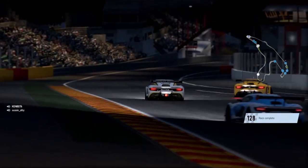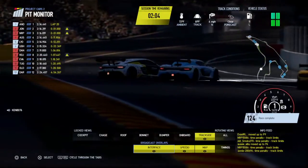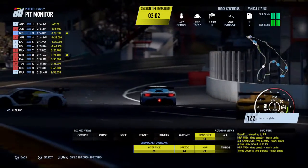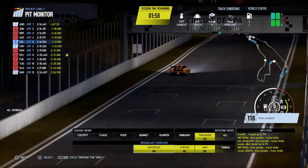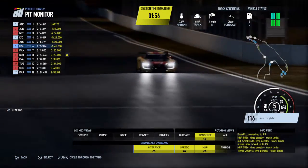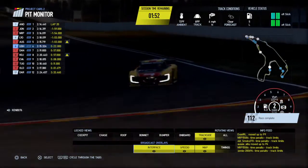Ladies and gentlemen, I couldn't have scripted that any better. Johnny, what a fantastic run from you as he comes across in second. NRP to third. Great finish by him. Aussie Albie coming across fourth. Lions Foot fifth. Didn't get a chance to get to that battle, ladies and gentlemen. I apologize for that. That was an epic battle for the lead.